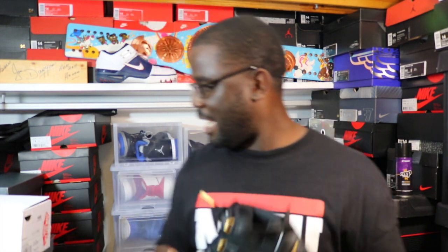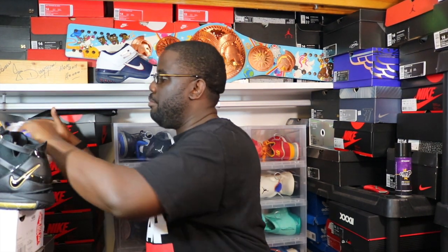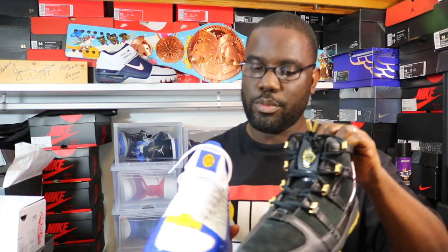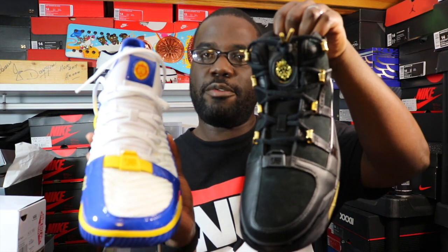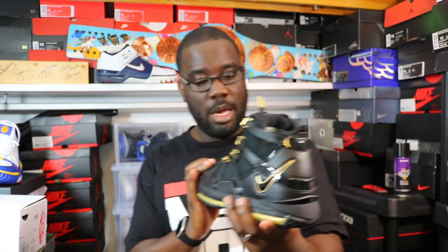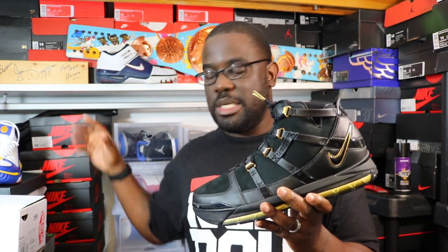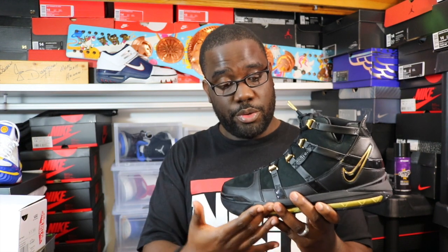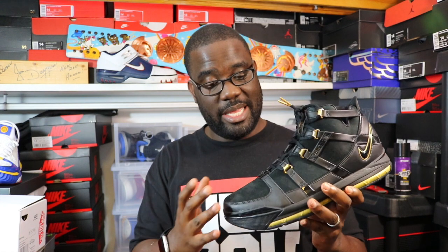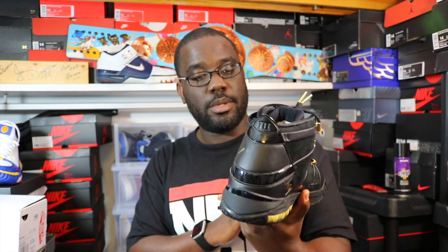Actually, let me pull out the 16 because this is a very similar looking shoe. Look at how they are shaped here in the front. And you see this metal piece here? That is also there on the 3. I never knew. I knew they were doing some of the colorways on the 16 similar to what they are on the 3, but I didn't know the design of the 16 is very similar to the 3. I didn't know that till right now.